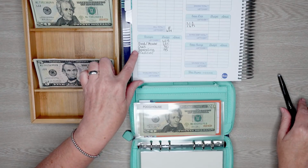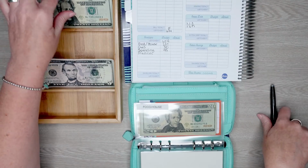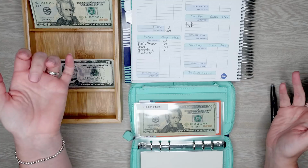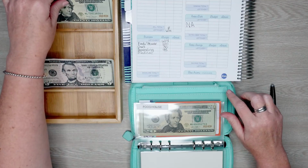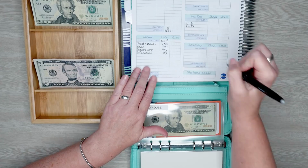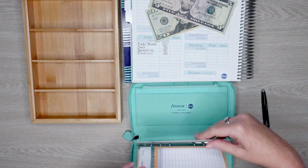Okay, so we did those. Last is medical, and I've decreased my medical budget. I've taken away miscellaneous because we're not using it, and that's good. We don't want a miscellaneous budget. And I've decreased my medical to 25 because we're just not spending as much as I thought we would be spending in medical. So 25. So here's 20 and 5.